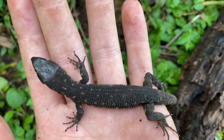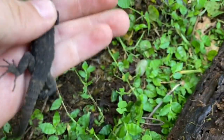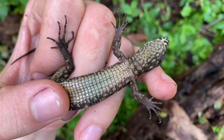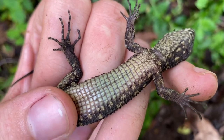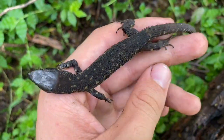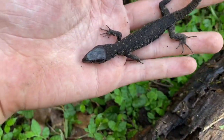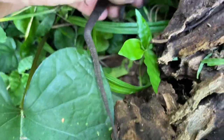Interesting thing about these lizards, of course, is the head scales, how they don't really match the rest of the body. But if you flip these guys over, you'll see you've got yet another group of scales on the ventral side here that are nothing like the ones on the dorsal side. Very interesting group of lizards. These are xanthusids, and the genus that this one's part of, Lepidophyma, is just the tropical night lizards found in Mexico and Central America. Putting this one back under its log.